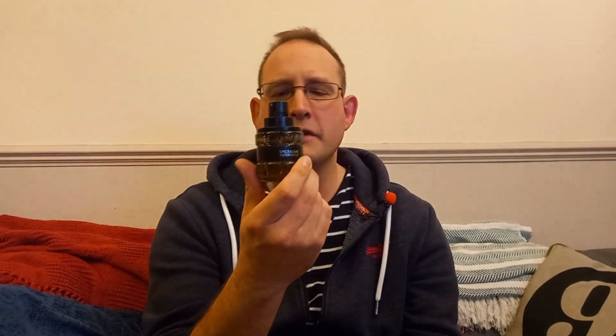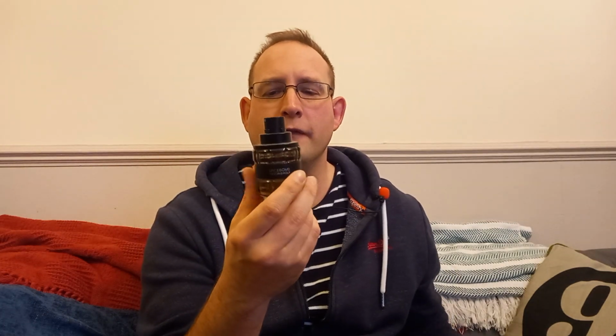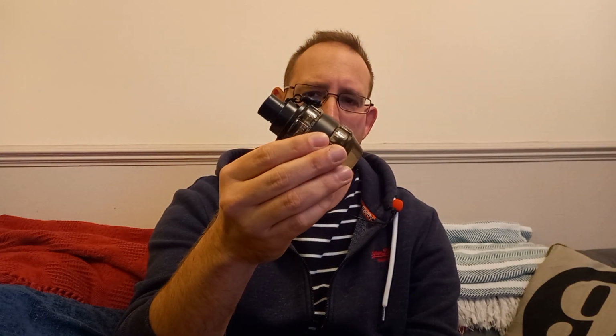So to start off with the original, I've had this one for a while now. It originally came out in 2012. I think I was gifted this over Christmas, probably about 2014. So it's had a lot of use. I've got about a quarter of it left. It's been my signature scent, my going out scent for some time, and I've pretty much always had it in my collection since then. So very familiar and a lot of good memories with this one. Lovely fragrance, really enjoy it.